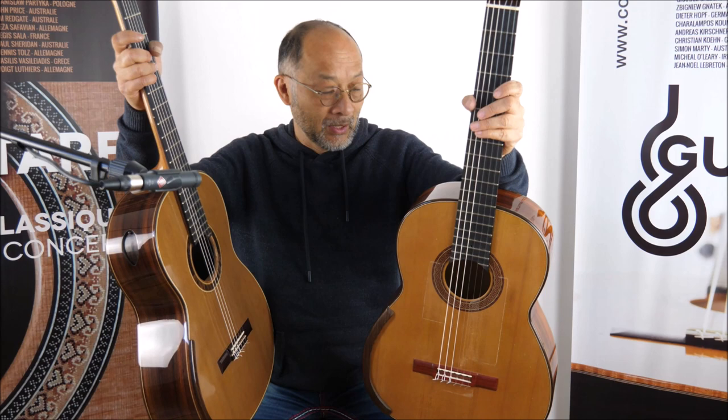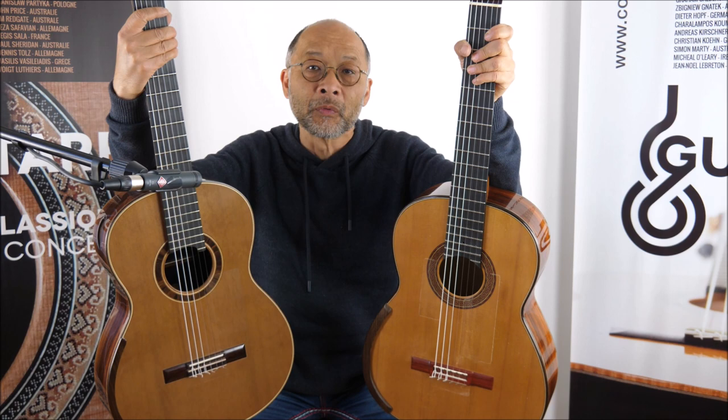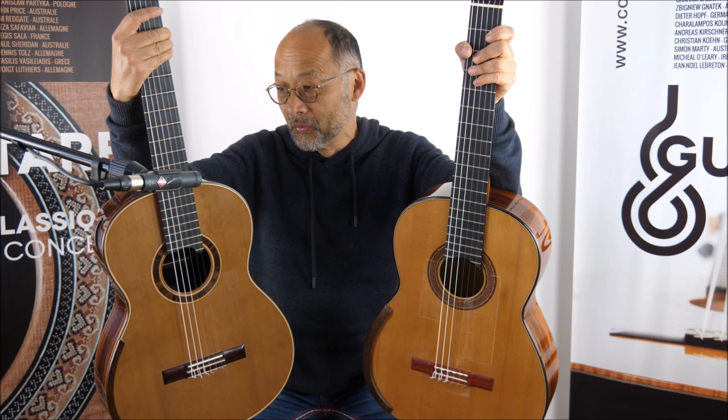And today we're going to compare one Greg Smallman from 2014, made by the master, one of the best we have had in the showroom for a long time, and the brand new concert guitar by Constantin Dumitriu from Romania from 2022. That is his new model of lattice guitar, because Constantin is always changing things in his guitars, and this one is close to perfection.